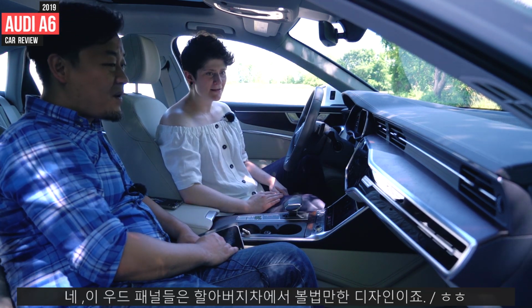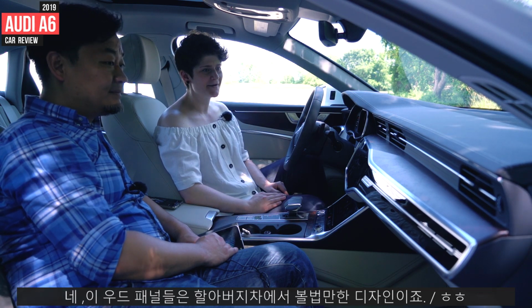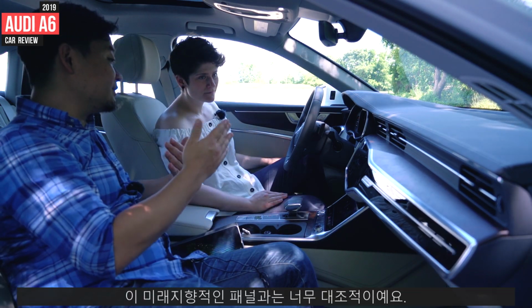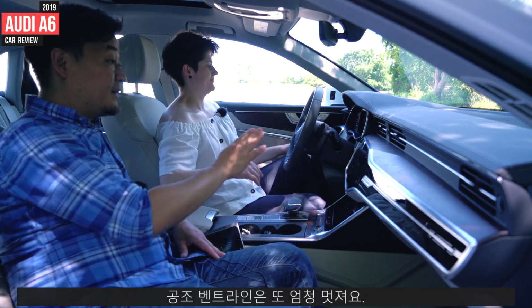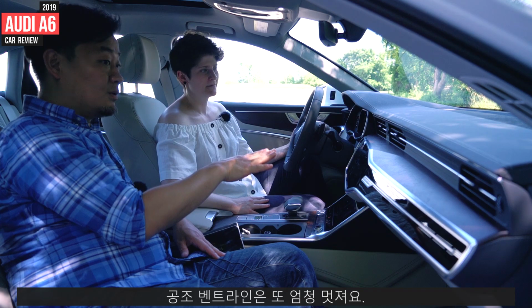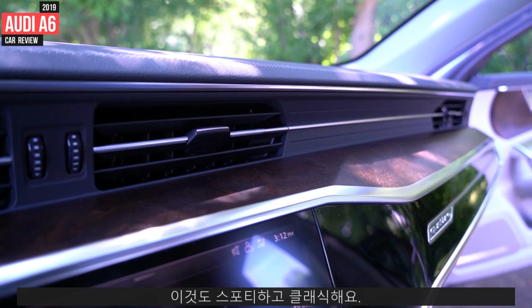Actually, the wood panels kind of look like something I would expect to see in a grandpa's car. It's just really contrasting to this panel. This panel is really futuristic. The vent line is really cool. So this looks more sporty and a little classy too.